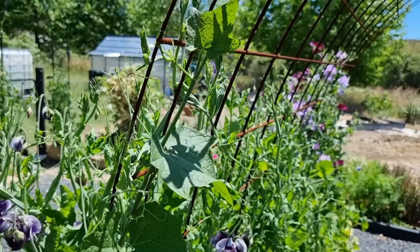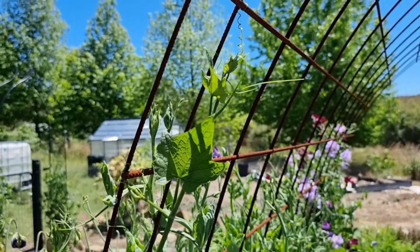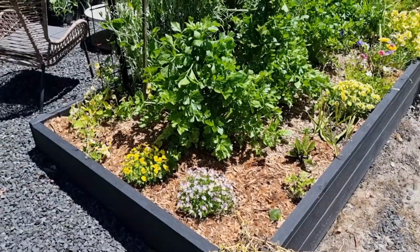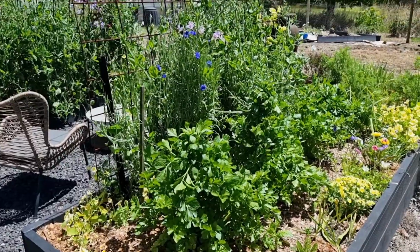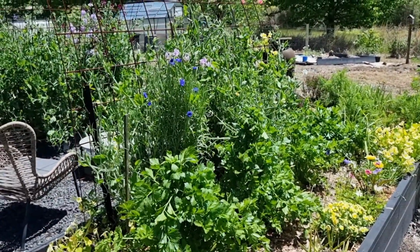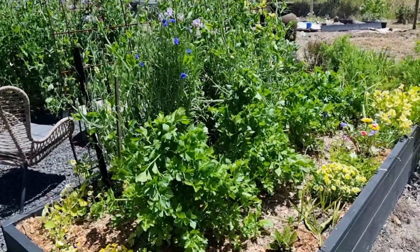So it will actually take over. They're quite prolific, and I can't wait for it to take over and give me some shade under here. And as I said earlier, this is the other garden bed. I do have some cornflower which has come up, which is really pretty. As I said, I really did go a bit heavy-handed with the sweet peas, so lesson learned.